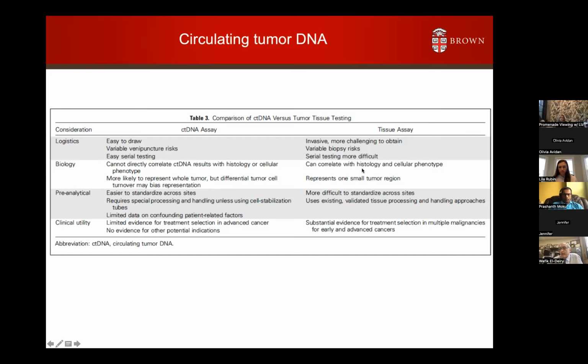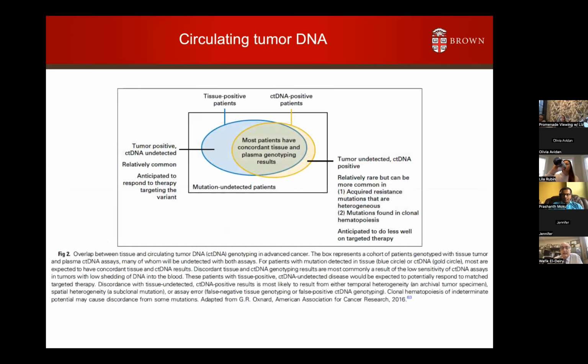So with a tissue, you get what you get where you stick the needle. With blood, you get a sampling from the whole body, essentially. And so you can sample that heterogeneity in a patient. And that's one of the things that makes these complementary. Also, the serial testing and the ease with which the blood can be done makes it feasible in the future to do multiple blood tests after initially looking at both tissue and blood. At the time of this review, there was limited evidence for the utility of the ctDNA assays.